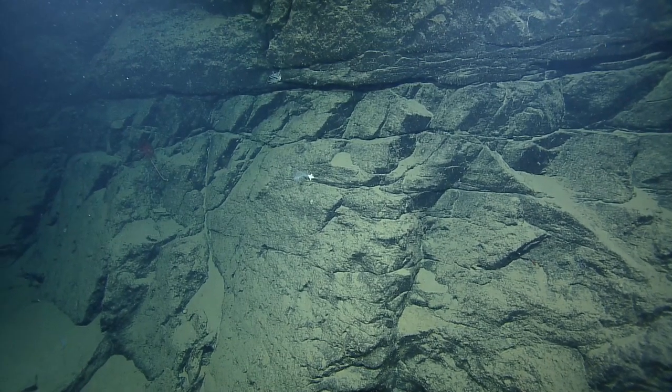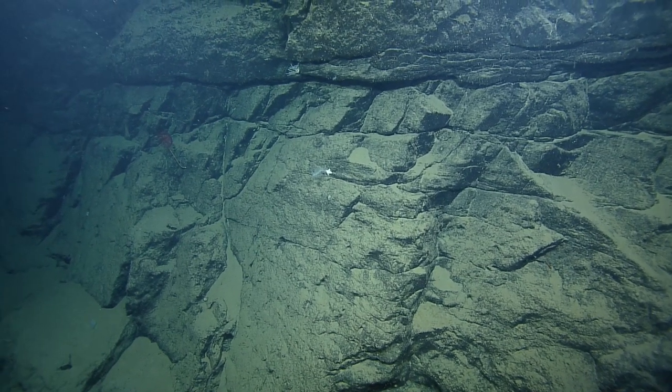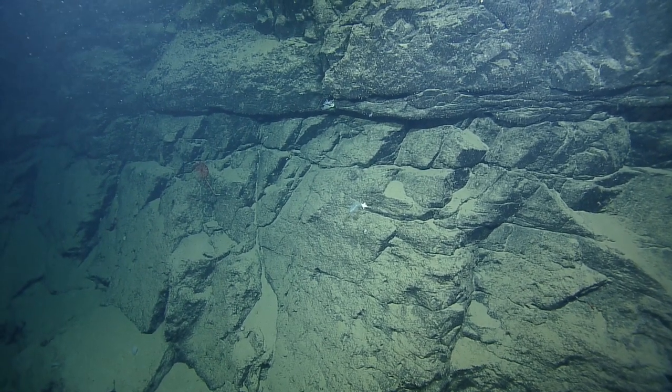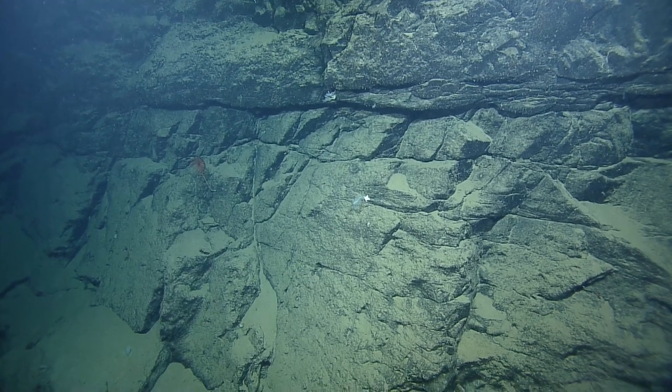Oh, there's another sea star. I'll go ahead and call in another move. Bridge now. Step 30 meters, bearing 200.